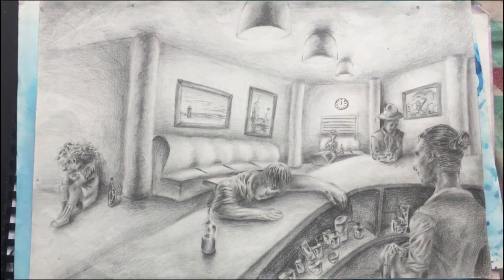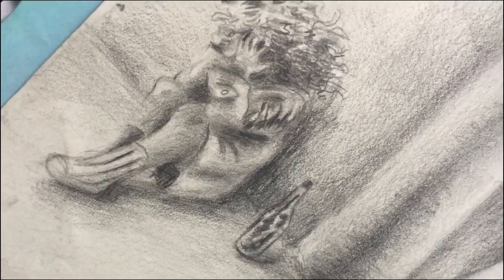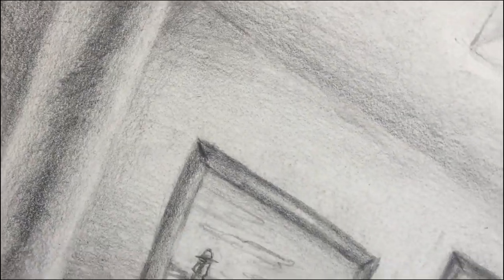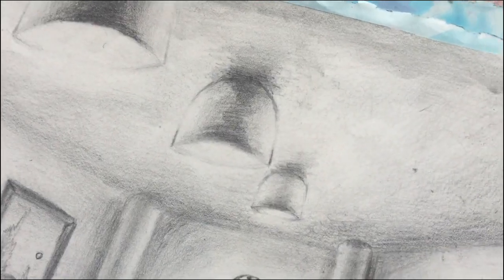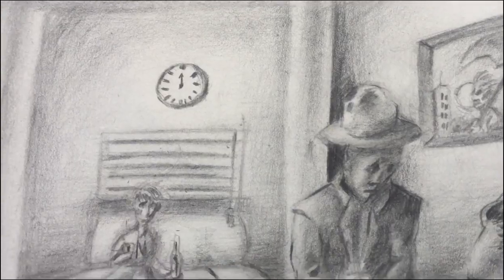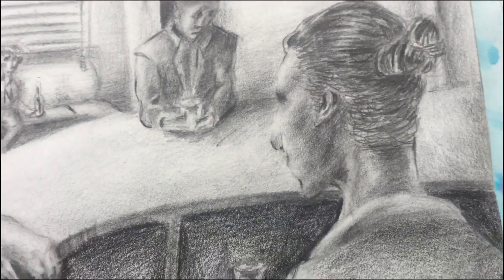So the infamous bar scene. This one is graphite on A3 paper. And yeah, I really wanted to make the composition draw you into the main figure in the foreground there. And yeah, I'm really proud of how the composition turned out in this one, and the shading as well.